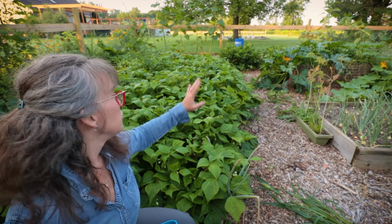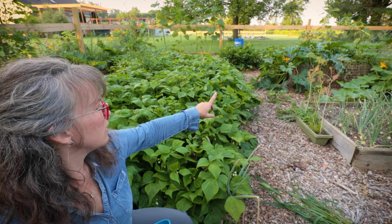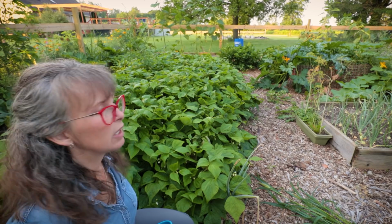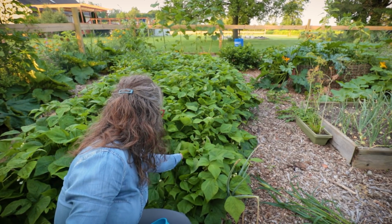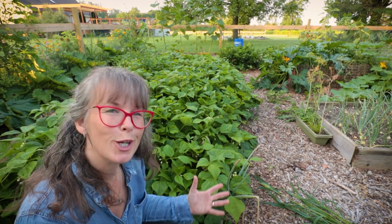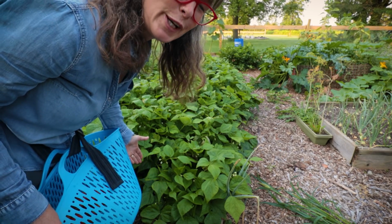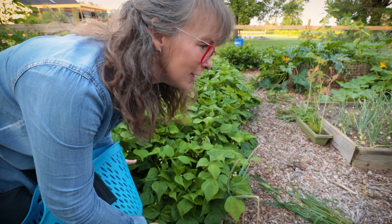So this is my big patch of bush beans. It's probably, let's see, 4, 5, 6, 7, 8, 9, 10, 11, 12 feet long, maybe 13 feet long, and about 6 feet wide. I planted it where I should be able to walk through here, but they've gotten so bushy that I can't see my pathways anymore. But we're gonna try, and I'll come from the other angle so you can see how I am trying to find my navigation lanes.